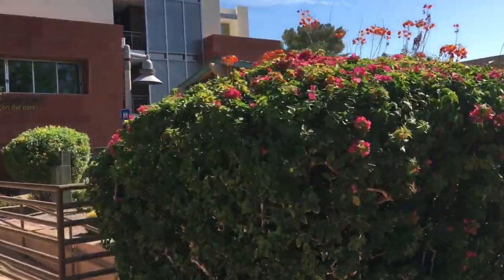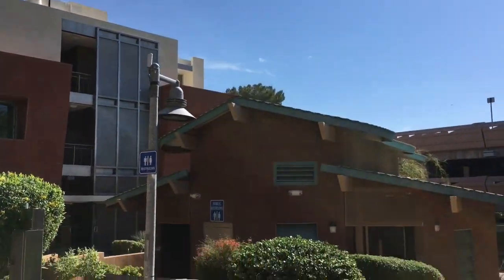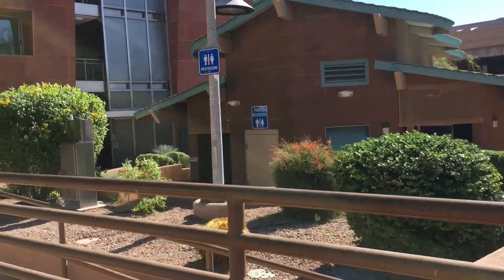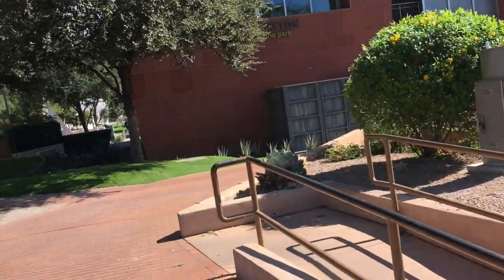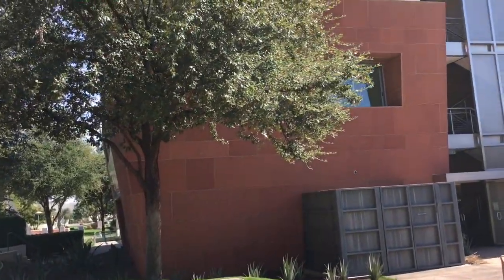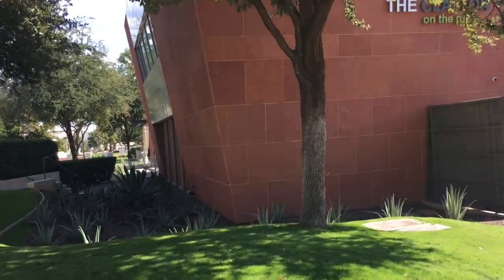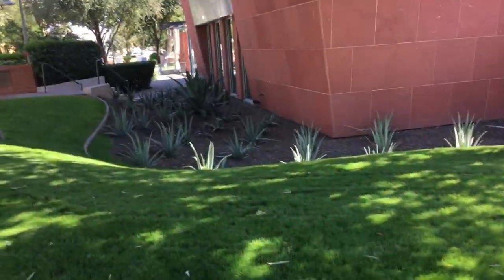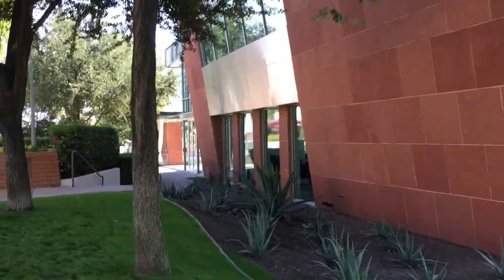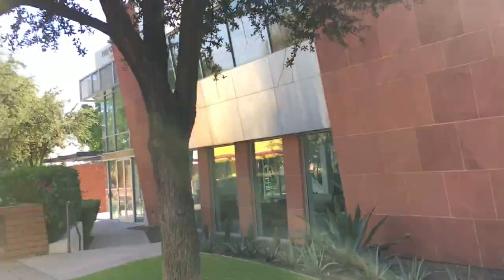And like I was saying before, we have public bathrooms all over the place, which makes it really convenient. You don't have to worry about spending a long period of time here. Clayton on the Park right here is an event center that you can rent. I've seen weddings there. My brokerage hosted a party there once. Pretty neat looking space. And of course it's right here in Old Town.